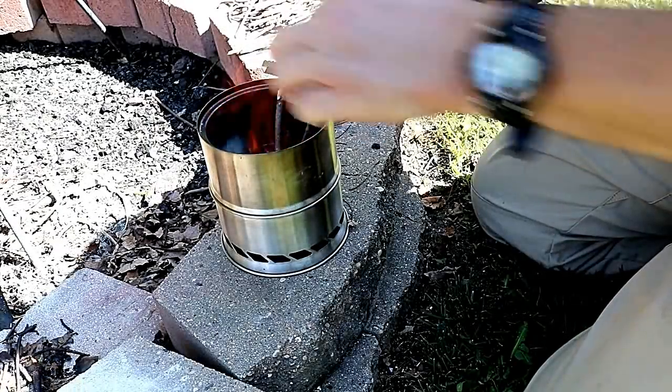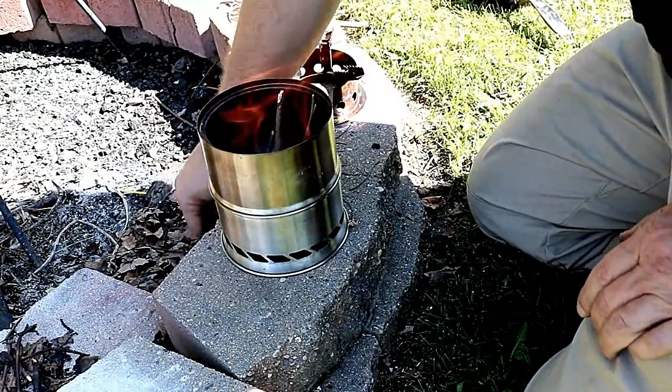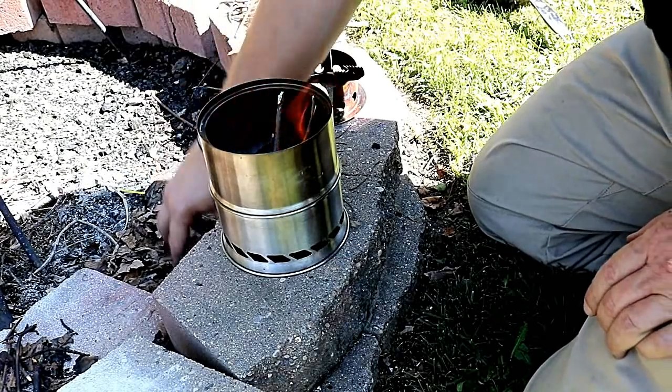Anyways, I just wanted to show you this option because it's pretty cheap and it appears that it will hold up well and will work pretty good.